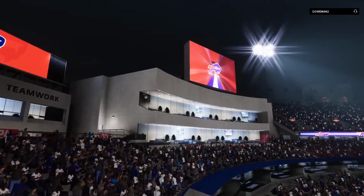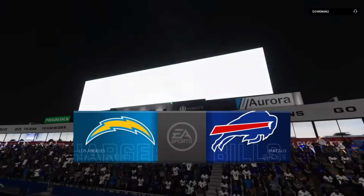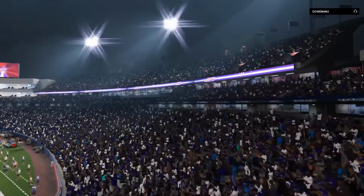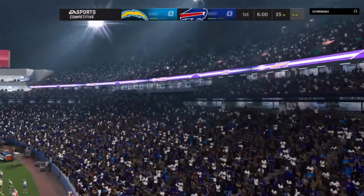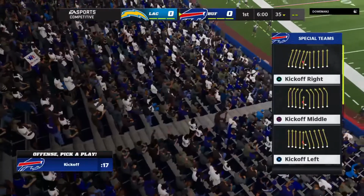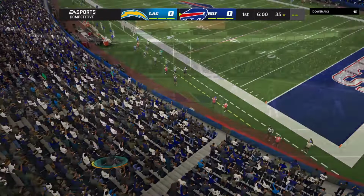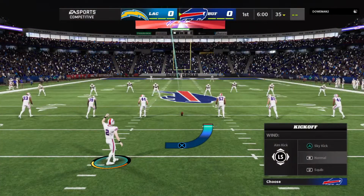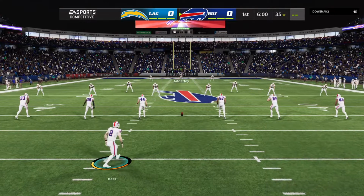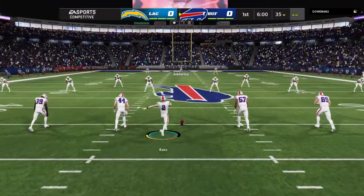It's the NFL on EA Sports, and we are at Bills Stadium in upstate New York. A few moments ago, to the delight of this Buffalo crowd, it was the Bills racing out of the tunnel as they get set to match up with the Los Angeles Chargers. And we are underway in Buffalo.